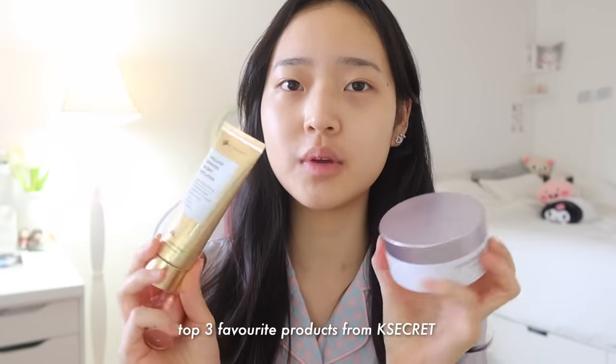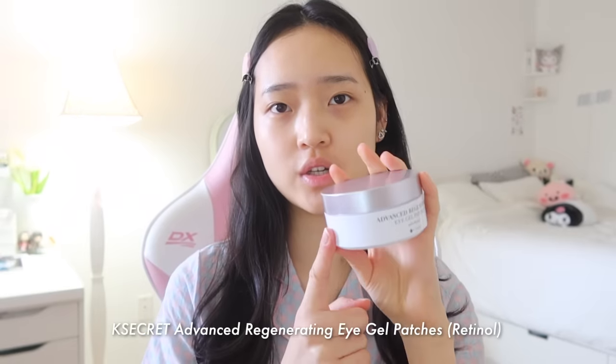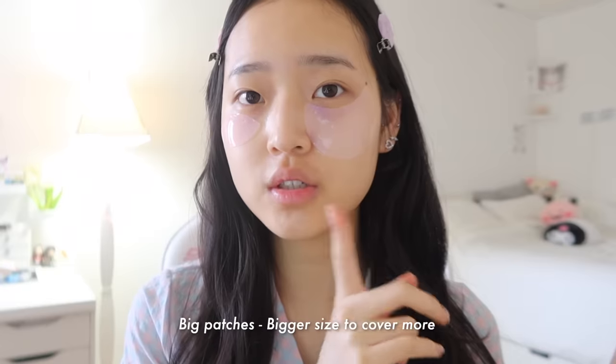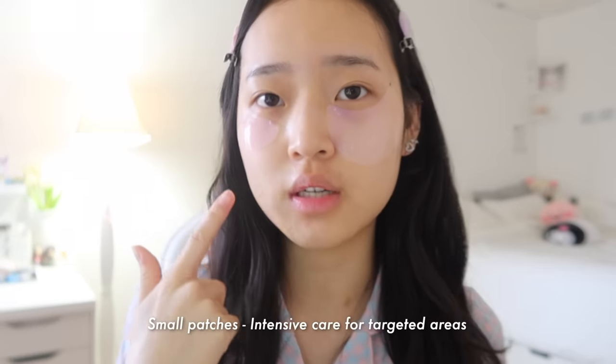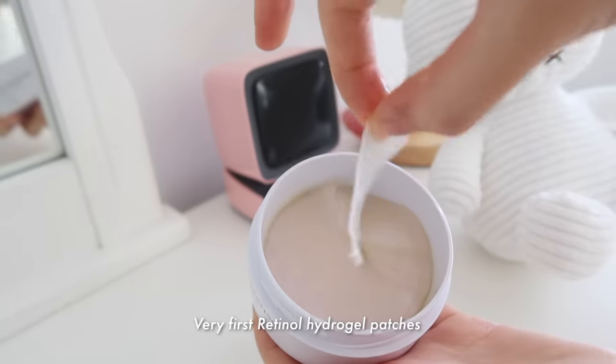I'm going to be introducing you guys to my top 3 favorite skincare products from KSECRET for keeping my skin hydrated in the chilly and cold weather. The first product that I'm going to be using is the Advanced Regenerating Eye Gel Patches. As you can see, these eye patches come in 2 different sizes. The big patches are to cover more and the small patches are for intensive care. These eye patches are great for improving skin texture and reducing wrinkles. These are also the very first retinol K-beauty hydrogel patches. I just love how these feel on my skin.